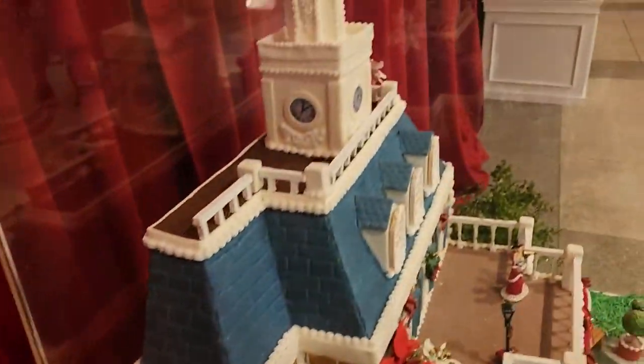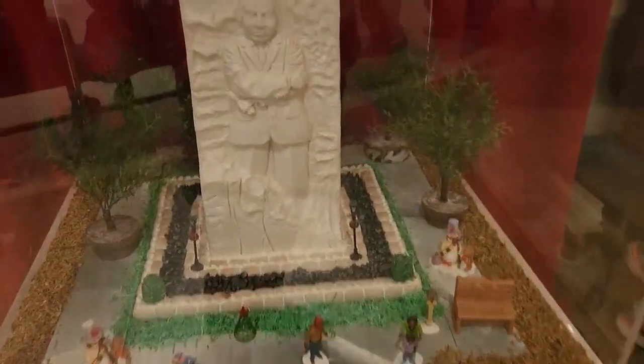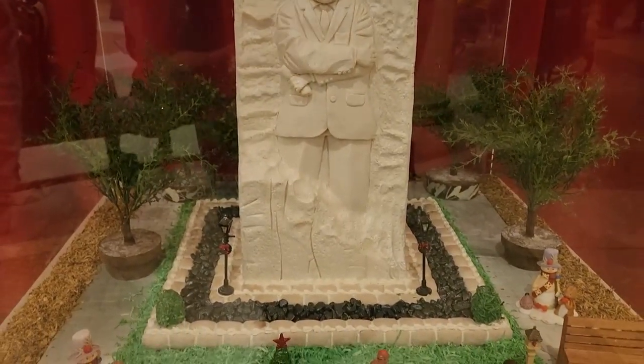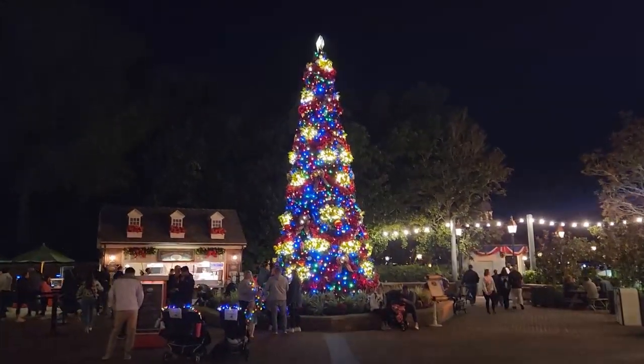The clock and the scroll board, that's so cool. The statue, the heaven on the mall. That's cool too. That's so cool. Here we've got the American Christmas tree.